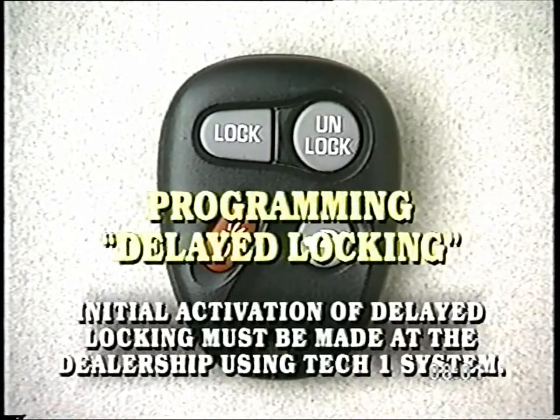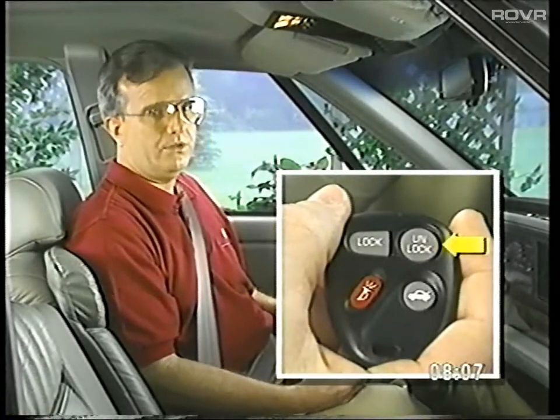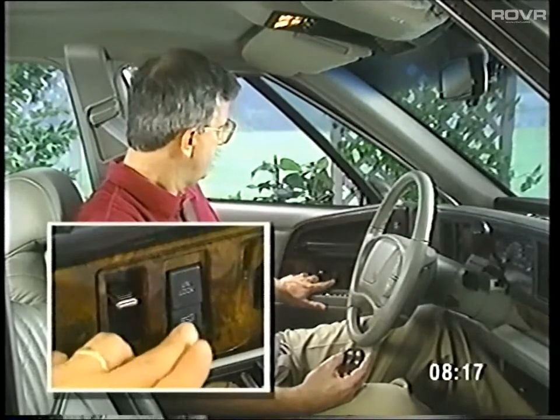Next, let's talk about programming our second personal choice feature, delayed locking. This time we'll use the unlock button on the key fob. I'm going to open the door to determine whether delayed locking is on or off by pressing the lock button. As you can see, the door is locked. That means delayed locking is off.